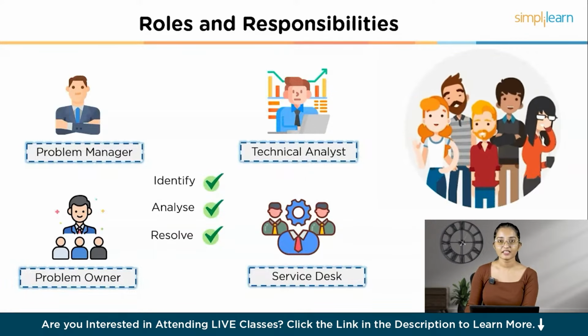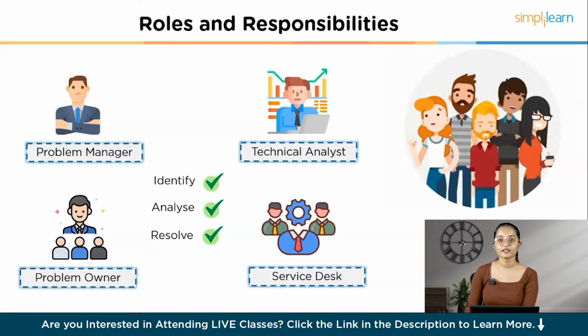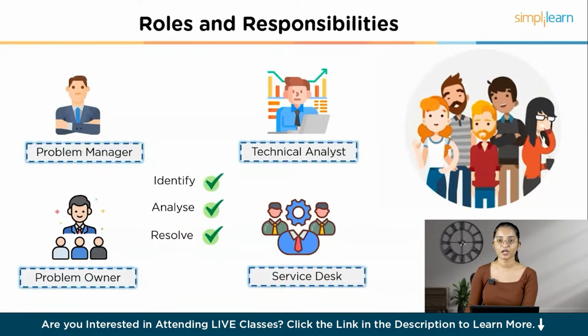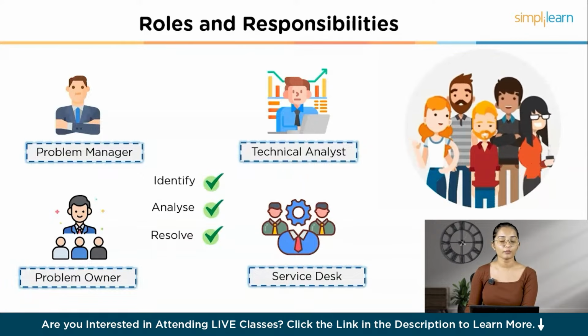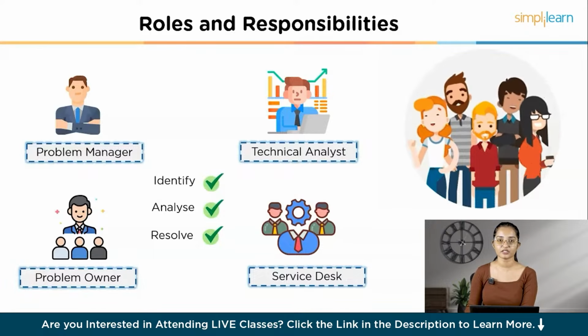In ITIL, these roles work together to identify, analyze, and resolve problems quickly and effectively, minimizing the impact on the business and maintaining the quality of IT services. Each role is crucial to the problem management process, ensuring everything runs smoothly and efficiently.